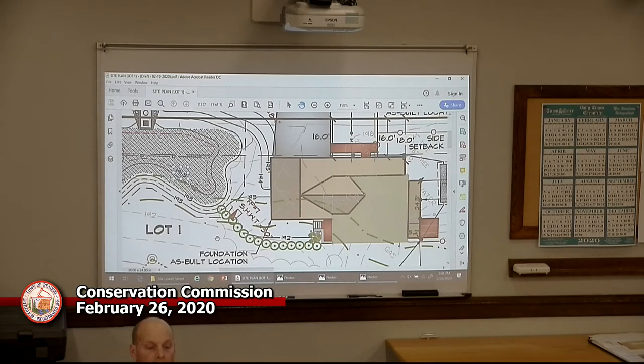Another thing that's happened since we've met with you is that there's now a buyer for the property. And the buyer is fully aware, he's apprised of the commission's intentions to not have this area used in any appreciable way. And he's on board with that, they're on board with that. And to that end, we've also amended the plan to show a fence.